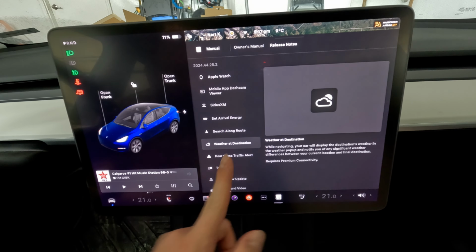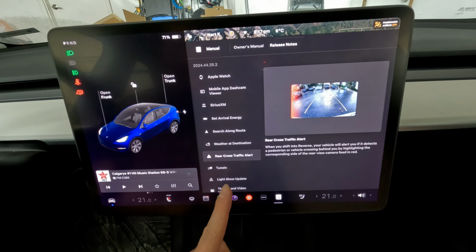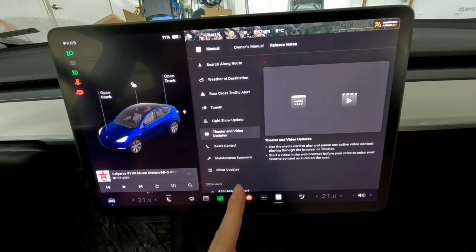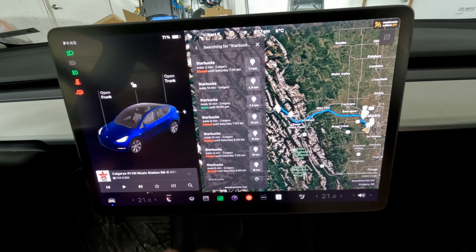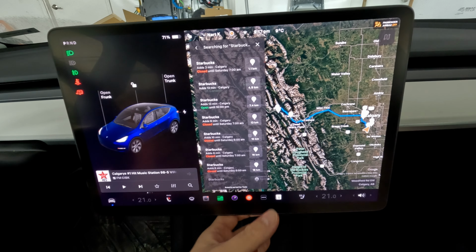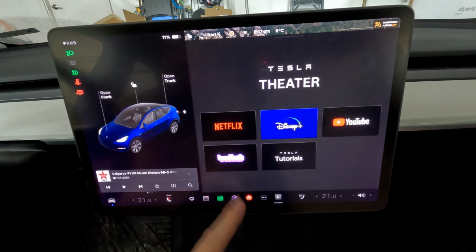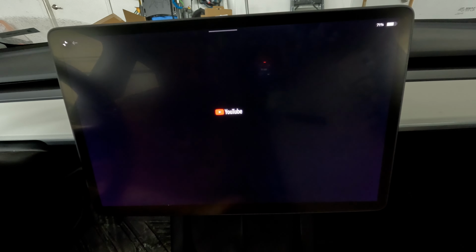We'll test out rear cross traffic alert very shortly here. I can do it right at the entrance of our house here. But let's try the theater. So let's say we put the theater on. Let's say we just put YouTube.